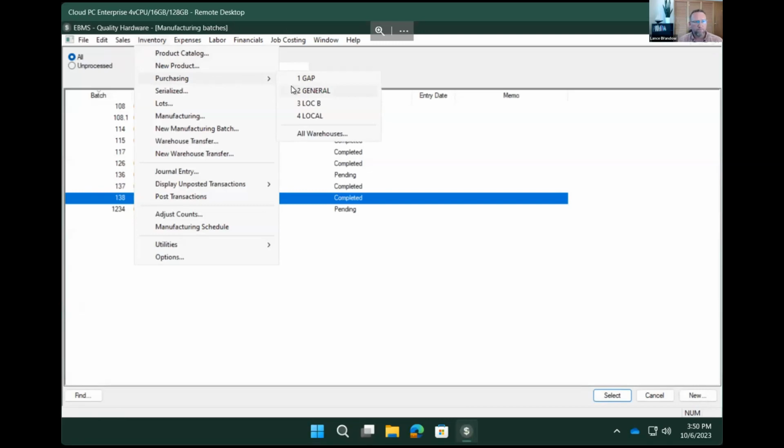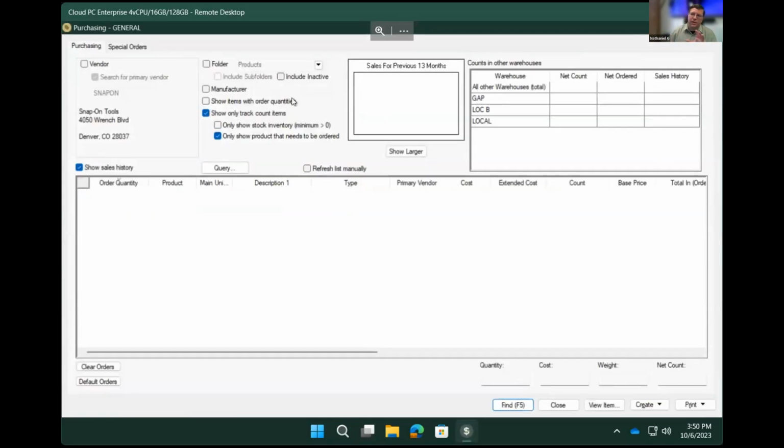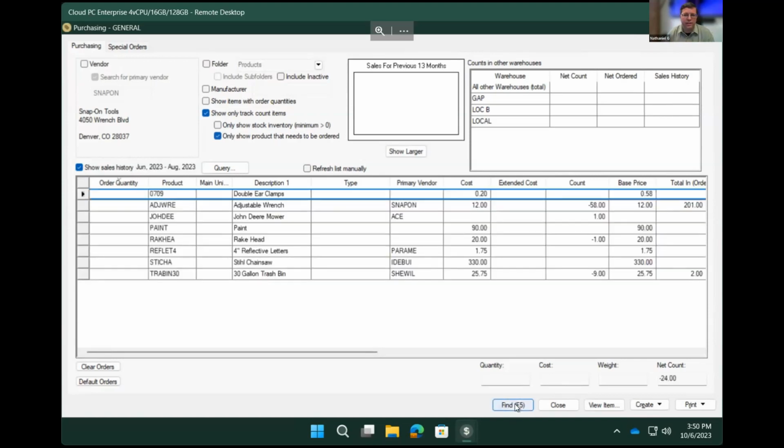I like this feature. Yeah, so for inventory purchasing, we can manage inventory at multiple locations. So I could evaluate what needs to be ordered for all warehouses or a specific one. So I'll just go into this specific warehouse. And based on the configuration here, we're able to pull, in this case, the items we're tracking, everything that needs to be ordered. So this could be anything that's below the reorder point, or it could be something that we don't normally stock, but is on a sales order, is on a manufacturing batch, and needs to be ordered. So if I hit find, it's going to pull this list of products up. And based on reorder points, number of sales orders that are out there, all of that, it's going to give me a sense of how many I need to fulfill all of that.